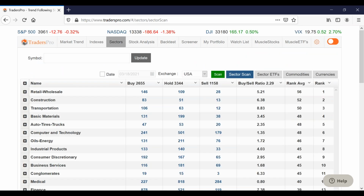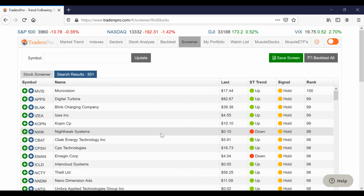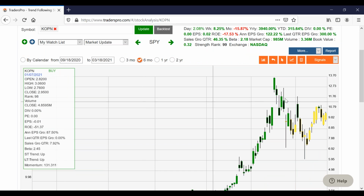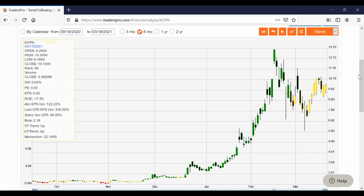Another one in the computer and technology is KOPN right here. There's a 99 strength rank, but kind of a similar pattern here. Let me get more of the chart on here so you can see it. You have this big run up. This looks like it could be a bullish ABC pattern on the pullback. So it's had its larger pullback, it looks like.